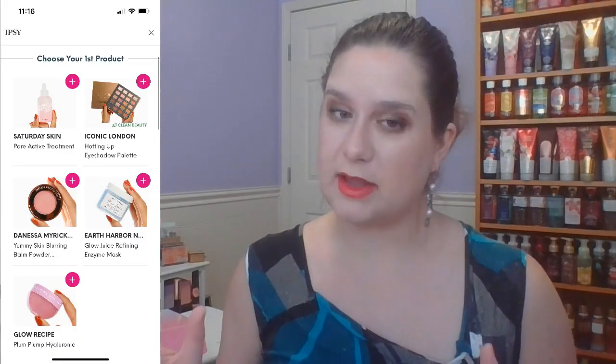So as much as I love my Glow Recipe, I was a little bit curious about Danessa Myricks. This is their Yummy Skin Blurring Balm Low Lighting Powder thingy-majiggy in the shade Unbothered. Now, honestly, I have no idea how to use this. However, I did recently see a video of Danessa Myricks, literally the day before Choices, and she just seemed so nice and sweet and knowledgeable, and I just really liked her, at least in that video. I haven't seen much of her, to be honest. But it left a good impression, so I decided to pick this one up.